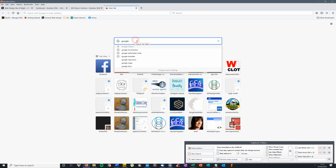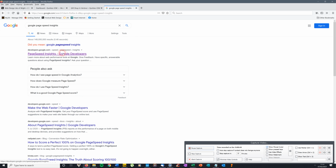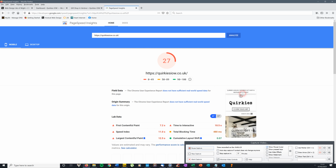You can do this on your own site. Go to Google search and look up Google Page Speed Insights. There it is. You literally just put the URL of the site, that's your website address, and click Analyze. I'm going to do a before and an after. Right, so you'll see this isn't in very good shape at the moment.